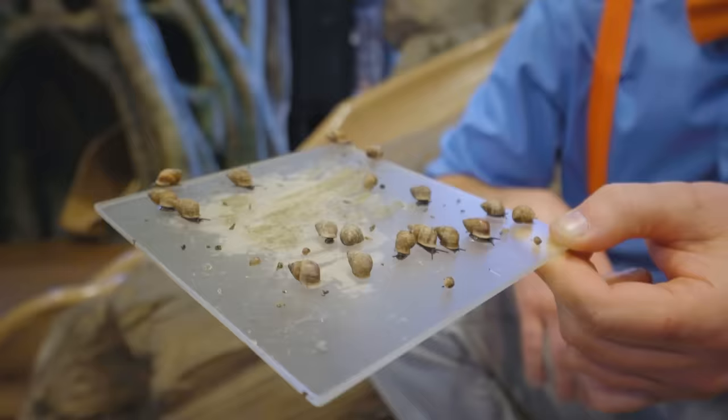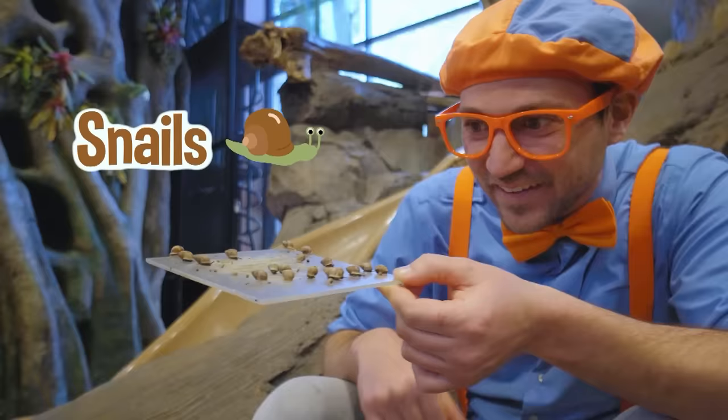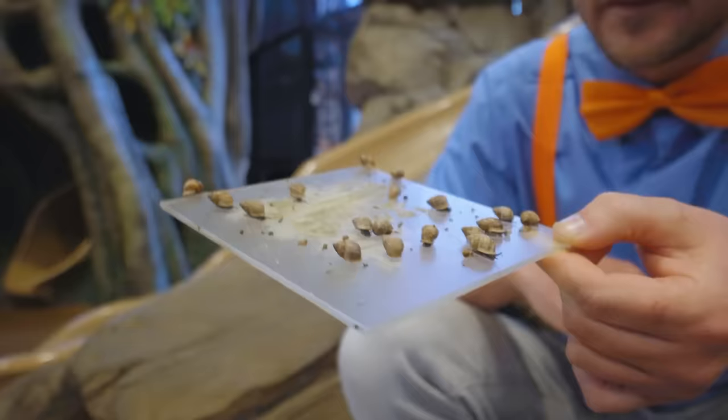Wow, check it out. I have some crustaceans on this piece of plexiglass. Yeah, these are Petrula snails. Wow, they are so cute. Do you see how they have little hard shells? Yeah, that helps protect them. Wow, they're from the location of Tahiti.